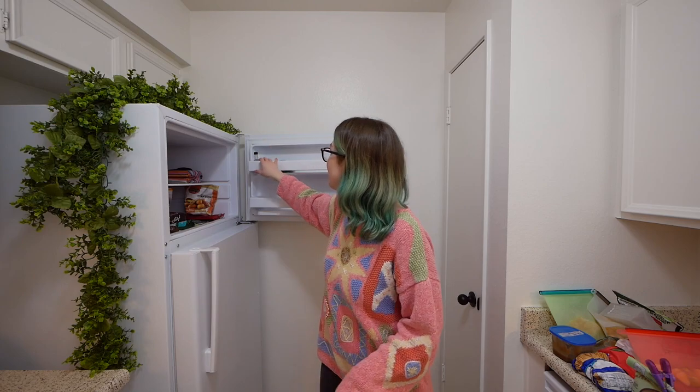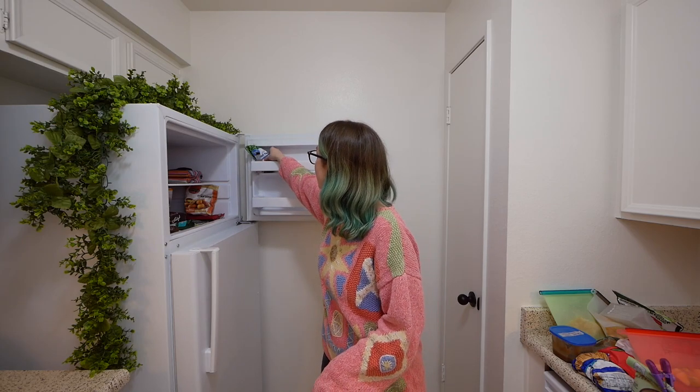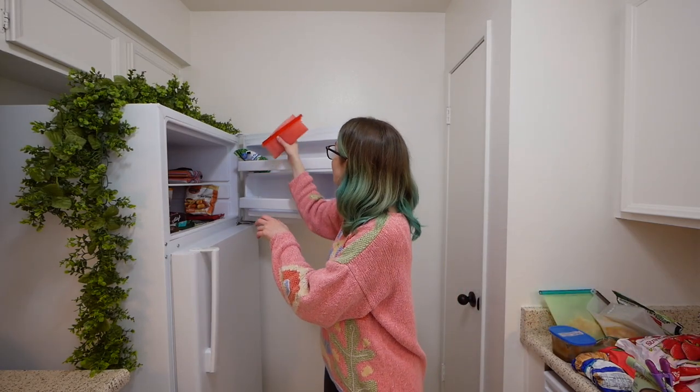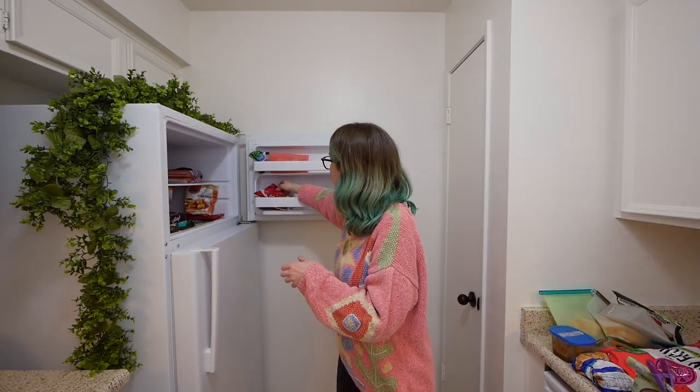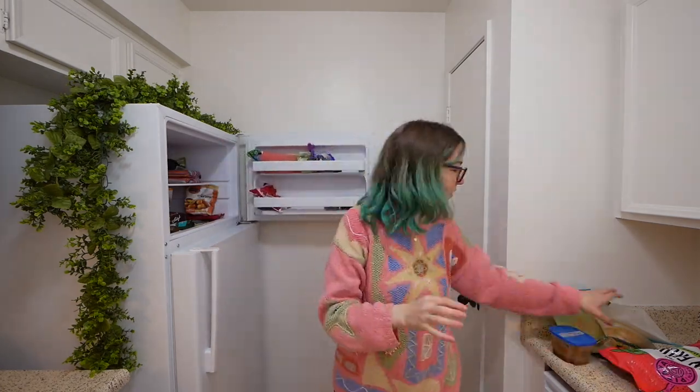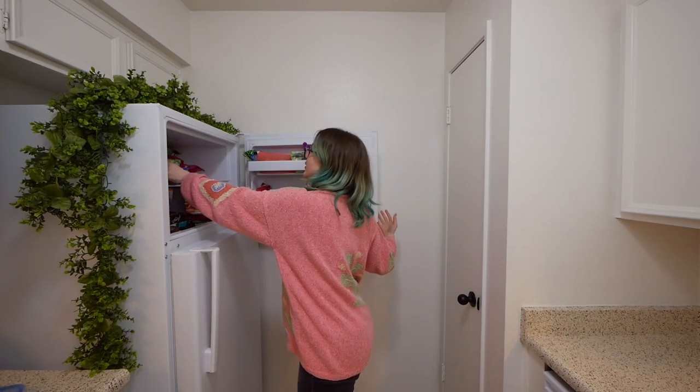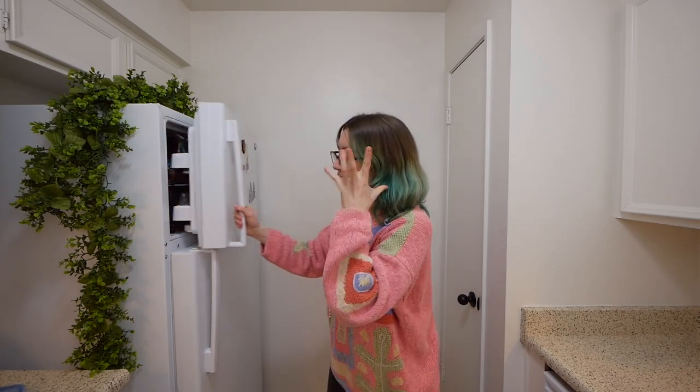I'm trying to put the bags in here, the bags of things, so that it's a little bit organized. It's like full. Just moved in and it's full.